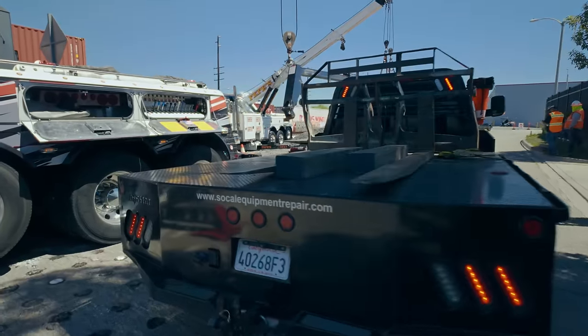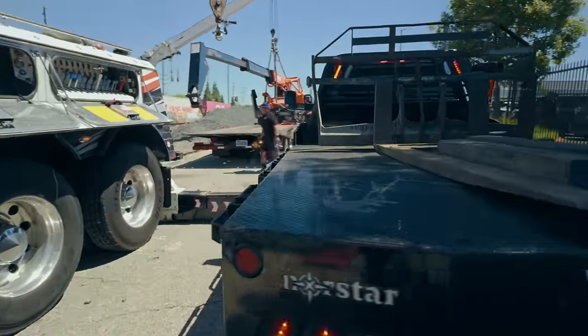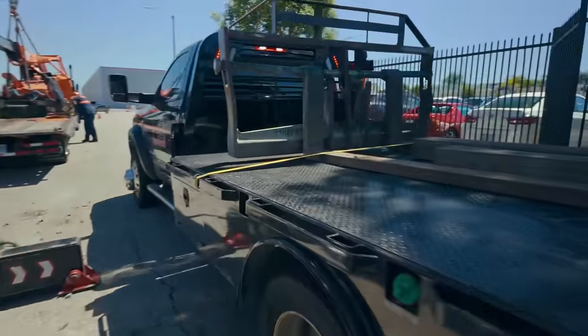By the way, how cool is this little one-ton pickup? Bad little unit, man.